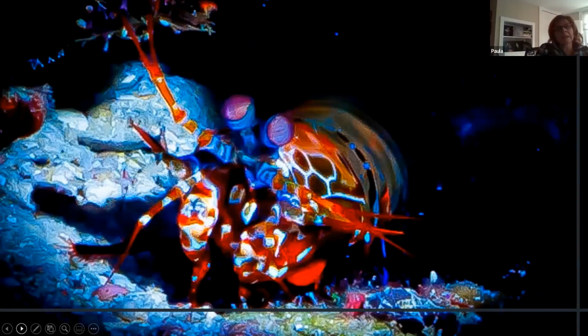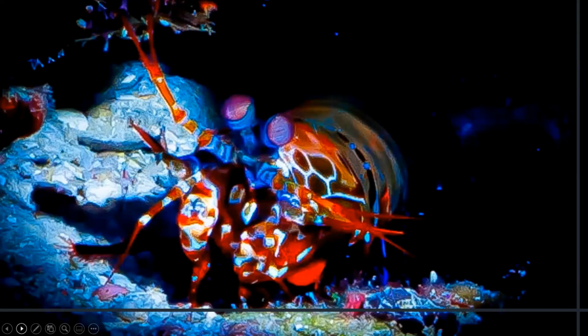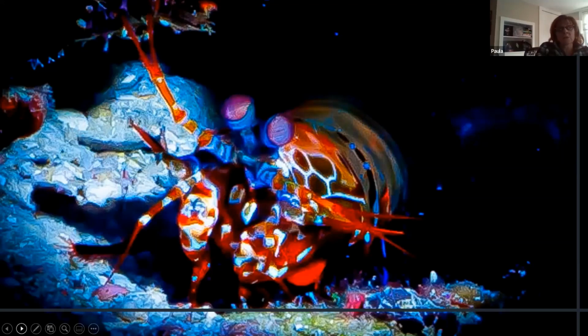But in Bonaire, I can't even get within 200 feet of them. So I didn't literally mean chasing them. I just meant I can't even get them in my camera frame. In Maldives, they just hang out. They were literally everywhere. So you could take a couple of photos and they didn't care, and they just moved along.